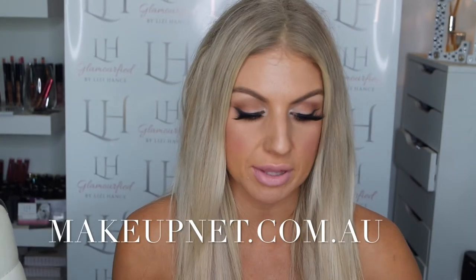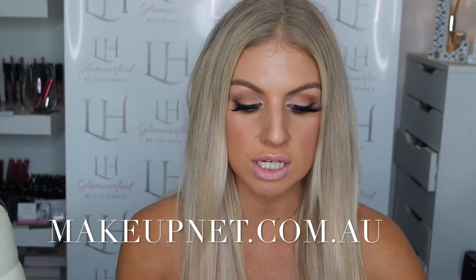This is actually quite a cheap foundation, but it's a really good foundation. I found that it's really nice on the skin and it does last a while on the skin. I know that you can only get it from certain cosmetic places. I think makeupnet.com sells it. But these are quite cheap. I think they're about $12 or $15.